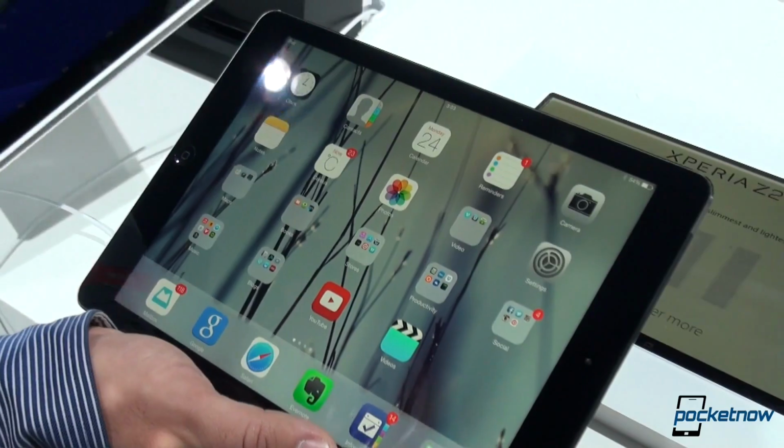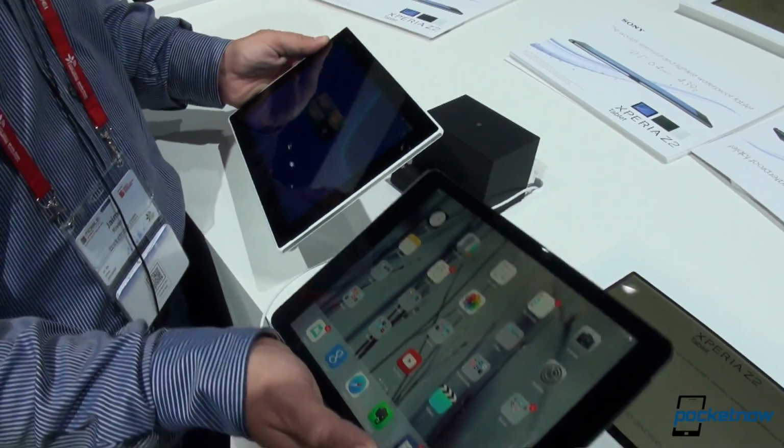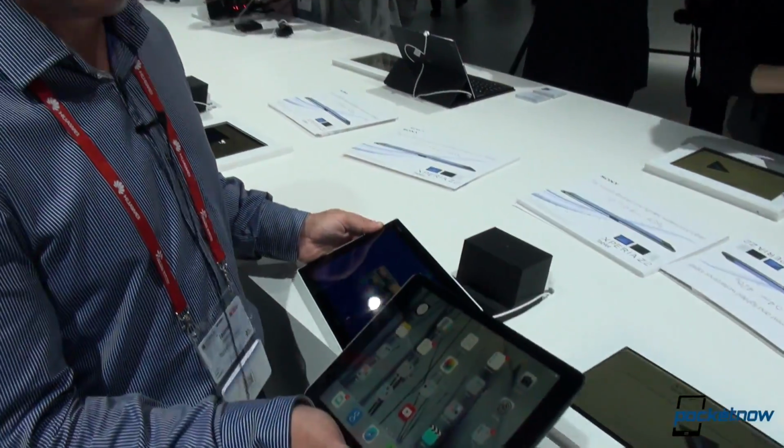So if you want to get the best of the best when it comes to an Android tablet, this is probably one of the ones we will recommend, but that will depend on our full video review that should be coming very soon, aside from our real comparison.